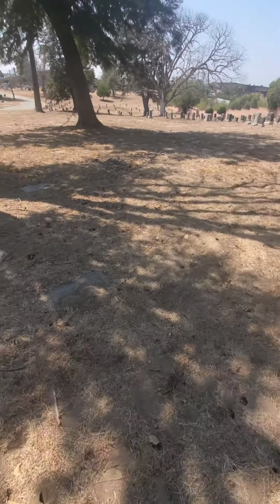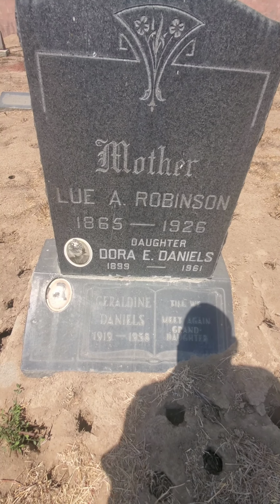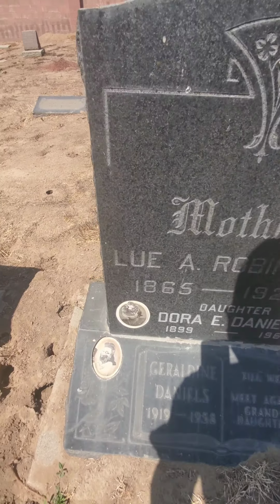This woman right here, her face has totally been scratched off, you can't even see her face. Mother Lou Robinson, 1865 and 1926. And the daughter Dora Daniels. Mother and daughter here. Yeah, you can't even see the face. It was broken off. Same with this one, broken off. Sucks.